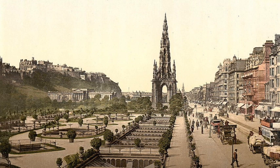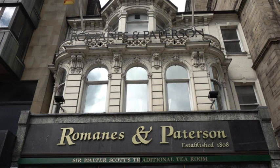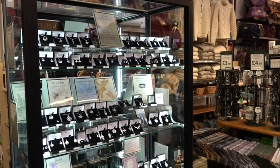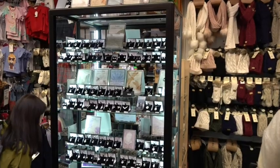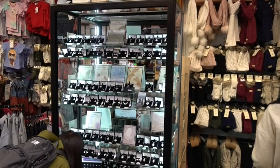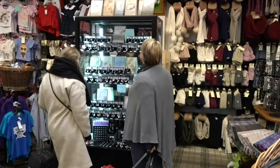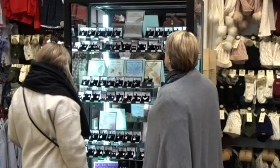Hi guys. In Edinburgh's famous Princes Street, you'll find one of the longest established stores in the capital, and it's called Romanes and Paterson. Now in this famous store, you're going to see a great selection of Hamilton & Young jewellery, including our very well-known Outlander-inspired collection. So you see a good selection here in this store.